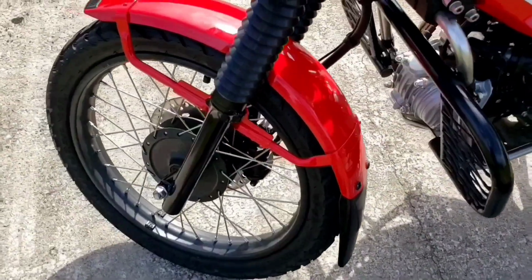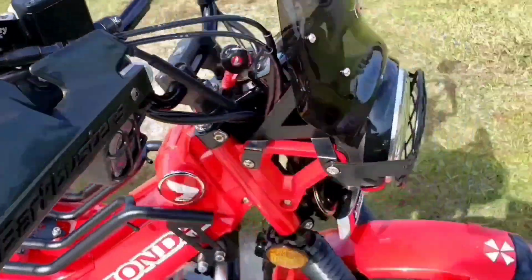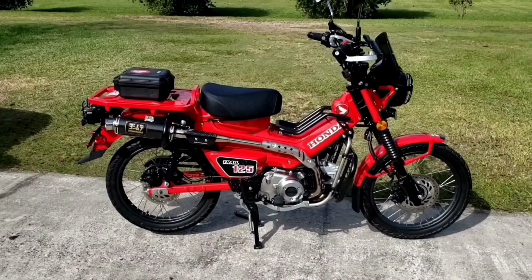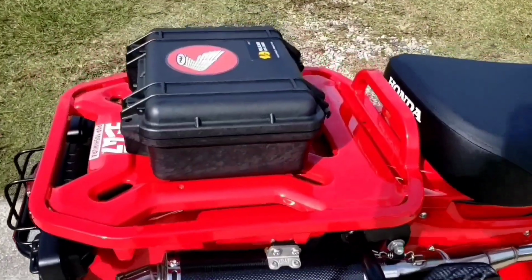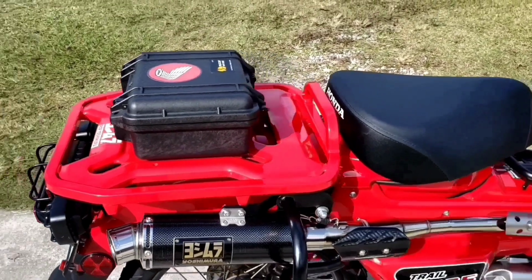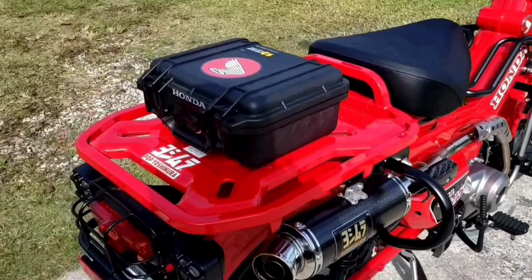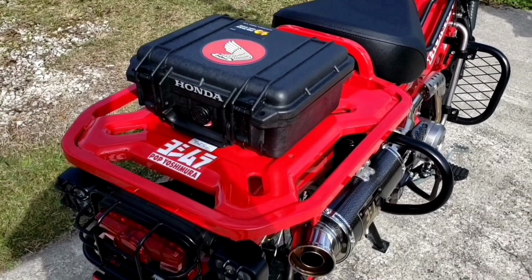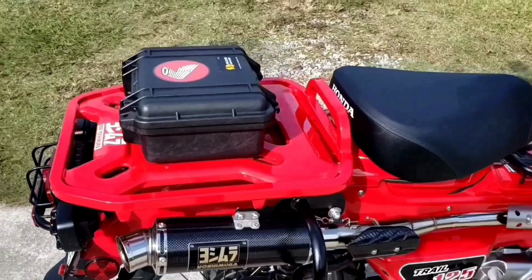Spoked rims kind of poke out with this bike. So the vintage appeal on the Trail 125 sticks out. Upswept exhaust, and last but not least, almost forgot about that, was the rear cargo rack. I would have preferred this to be black in color versus red, but that's just my opinion. But it's cool. I will say the chrome version from my 1970 CT90 that I had, I think was more sturdy, and you didn't have to worry about as much of it getting marked up.